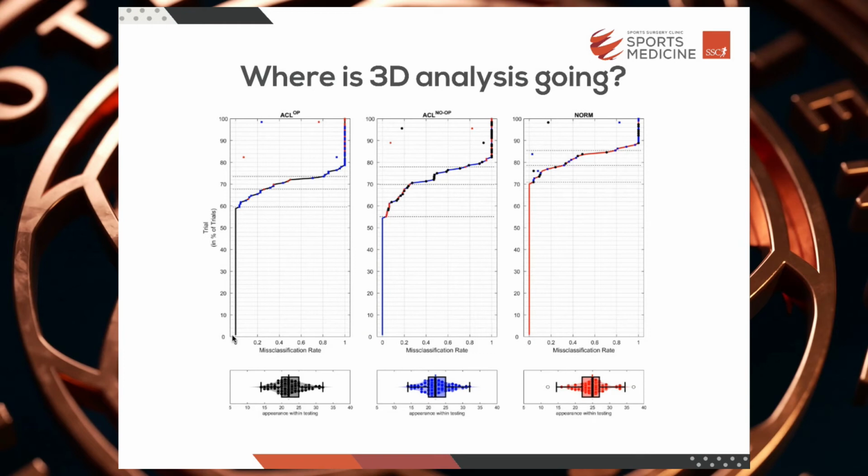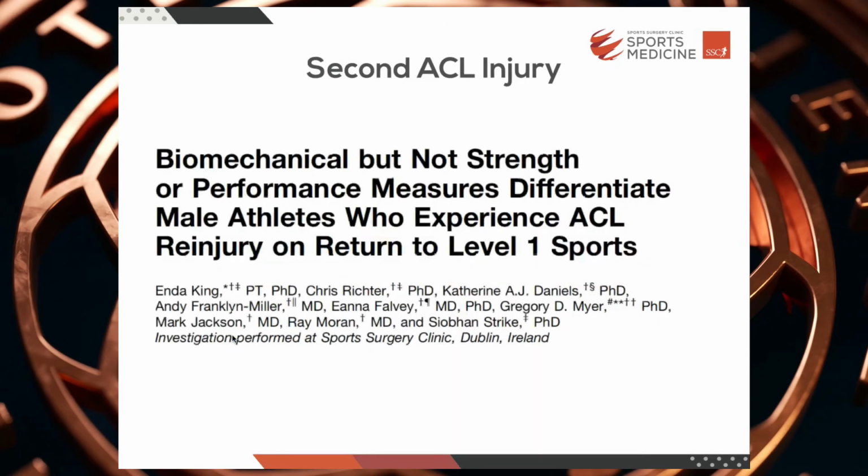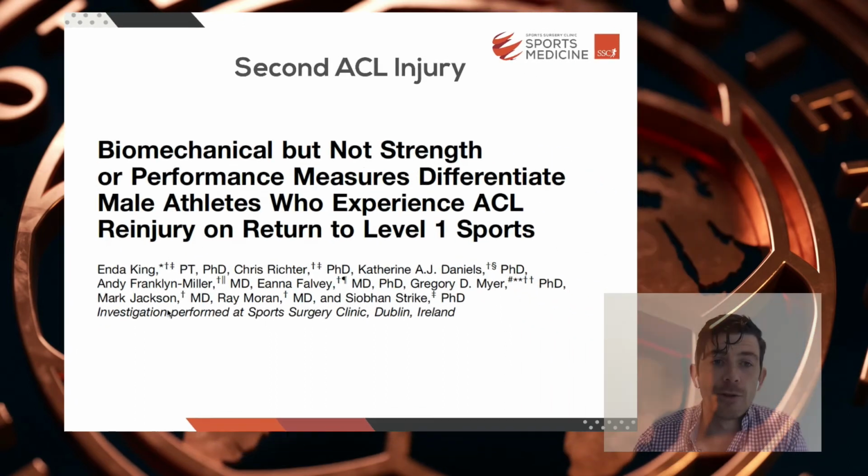What's interesting in this is that much of the error comes from healthy athletes who are demonstrating characteristics of someone who has had an ACL injury. So whether that's ongoing deficits they have from a different injury, or maybe someone that will go on to future injury, it's hard to tell, but certainly an interesting area going forward. However, the vast majority of us are interested in what about second ACL injury.